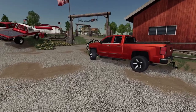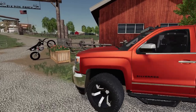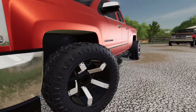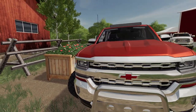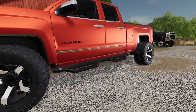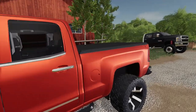Beautiful truck. Ooh, what do we have here? I do not know if I like how them rims are set up on this truck. They look like they have spacers in behind them. It's got the all chrome grill with a red bow tie. I should have definitely put some chrome steps on there.